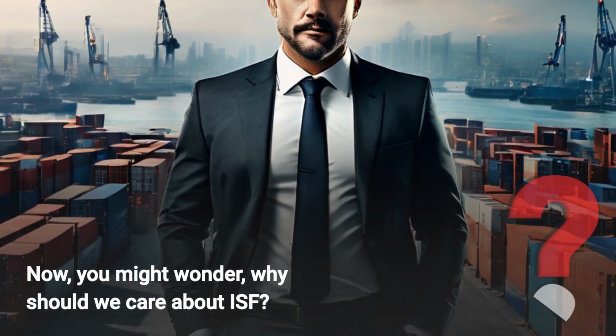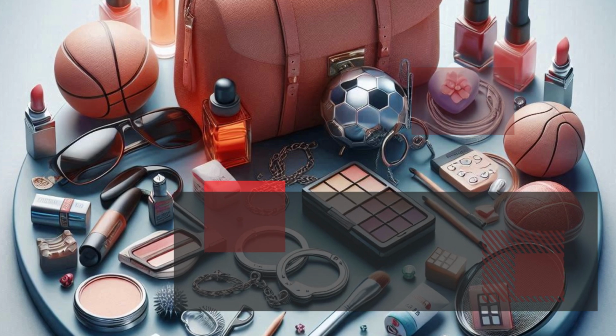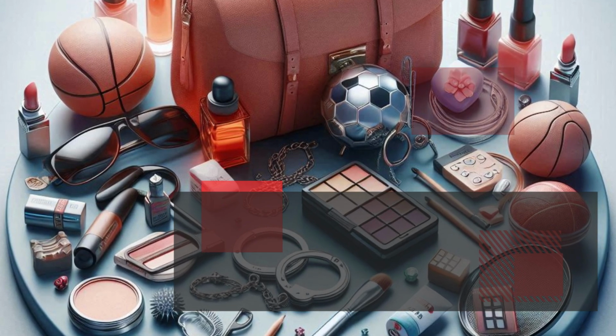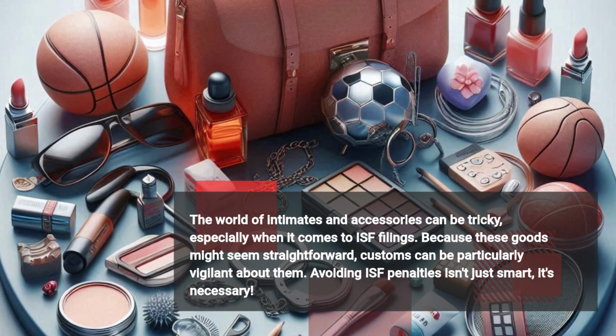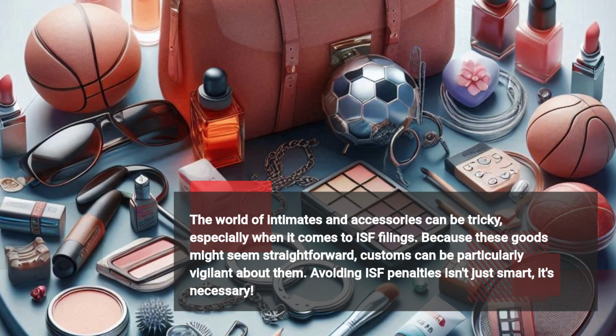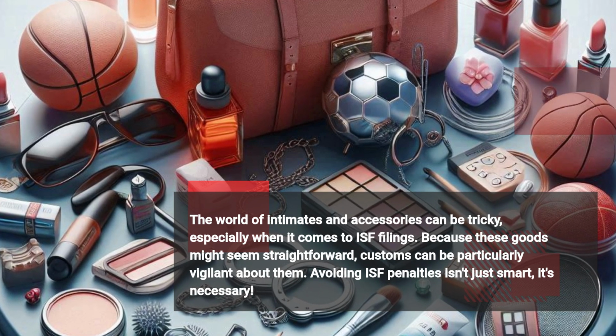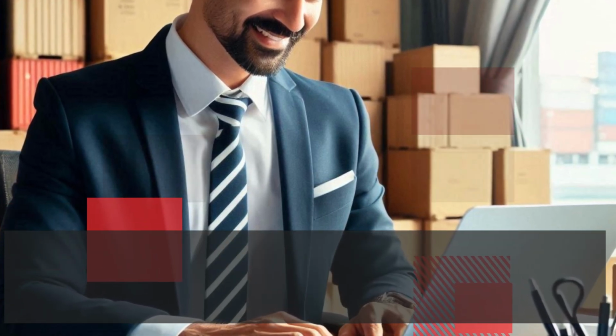Now, you might wonder, why should we care about ISF? The world of intimates and accessories can be tricky, especially when it comes to ISF filings. Because these goods might seem straightforward, customs can be particularly vigilant about them. Avoiding ISF penalties isn't just smart, it's necessary. So, let's dive into the common errors that could ruin your day.